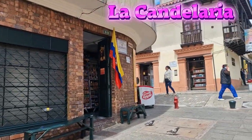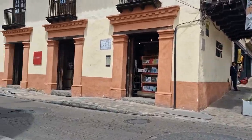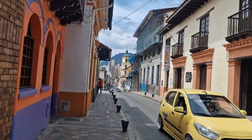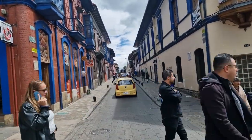From there, it's a quick walk to La Candelaria, the oldest neighborhood in the city. This place is like Bogota's beating heart. Colorful streets, colonial buildings, and street art that makes Instagram scream with envy. Don't be surprised if you fall in love with the vibe and spend hours just wandering.